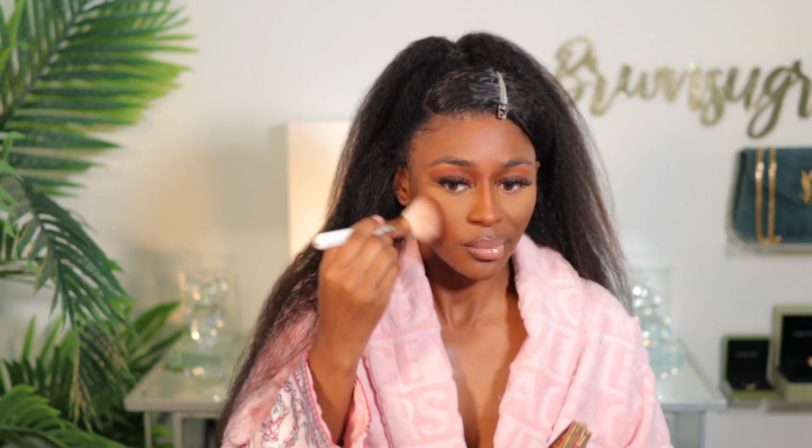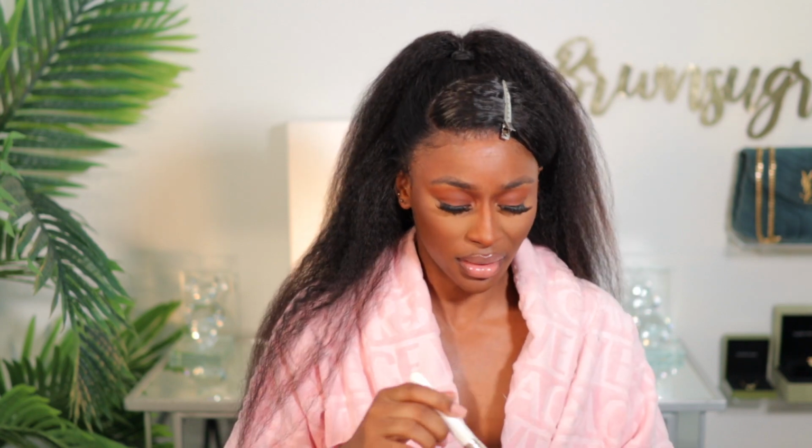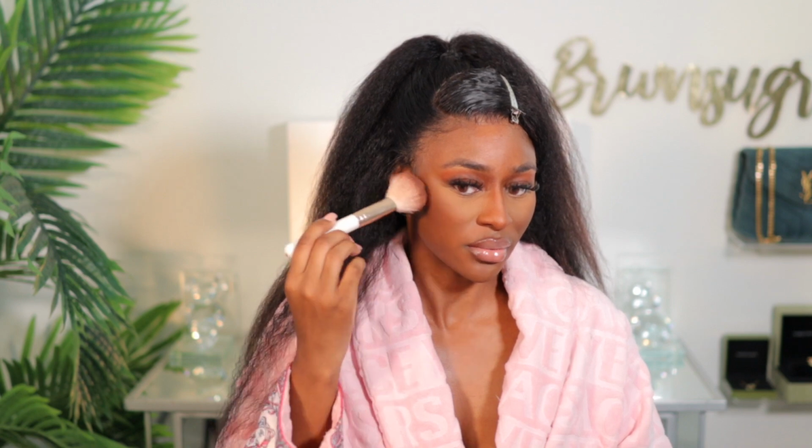Now I'm going to go in with my Benefit bronzer, to put some color back into the face. I'm also going to go on with this deep dark bronzer from Juvia's Place, the same darker color that I use on my eyelid. I'm going to take just a tiny bit of that and pop that on there as well. I like to look extra chocolatey. I don't ever want to do my makeup in a way that makes me look washed out or lighter than I actually am. I don't like that at all. So for me, putting the color back into my face is very important.